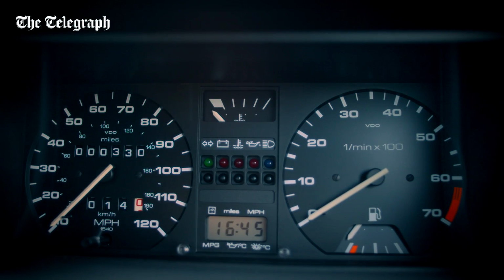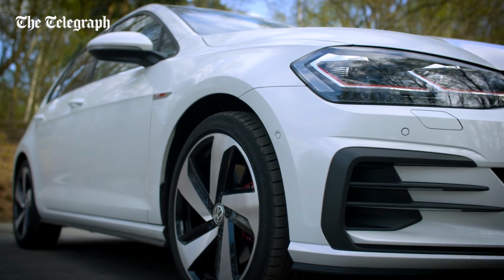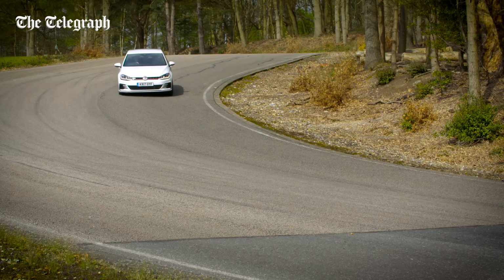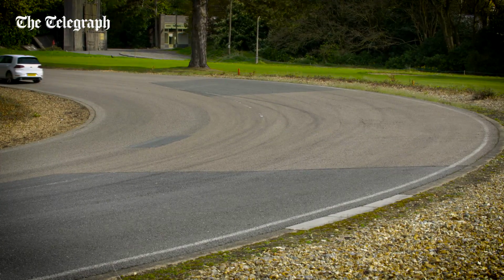On the first car, that space was occupied by LEDs. This car will also reach 62 miles per hour in 6.4 seconds and continue all the way up to 155 miles per hour, where it will stay until you run out of Autobahn.